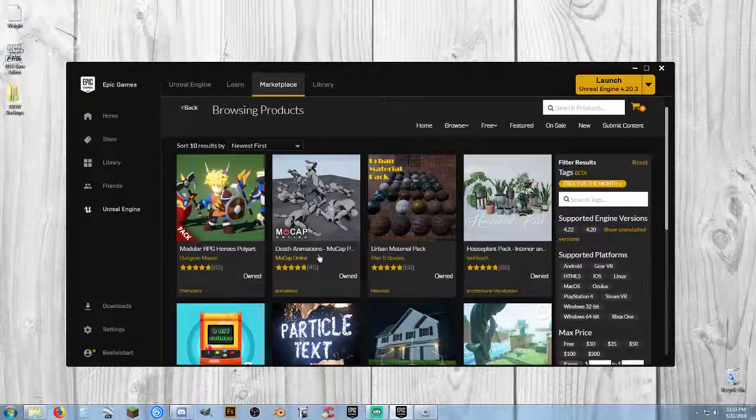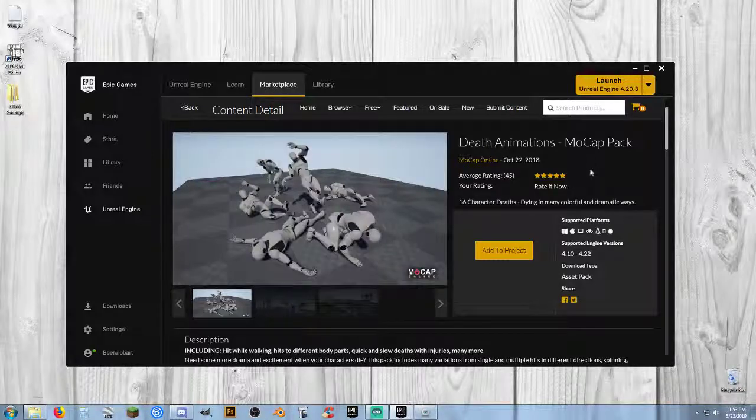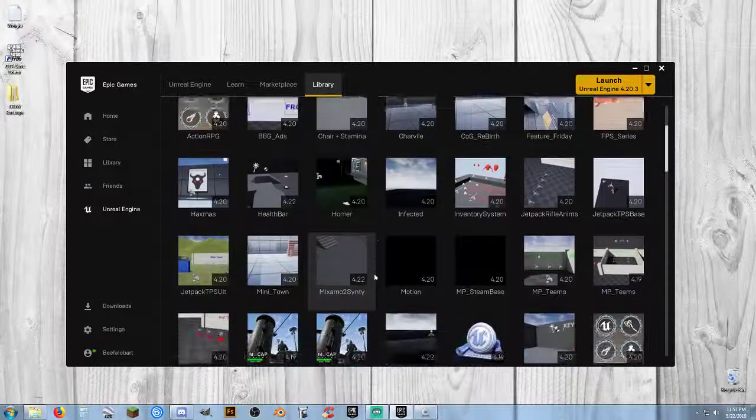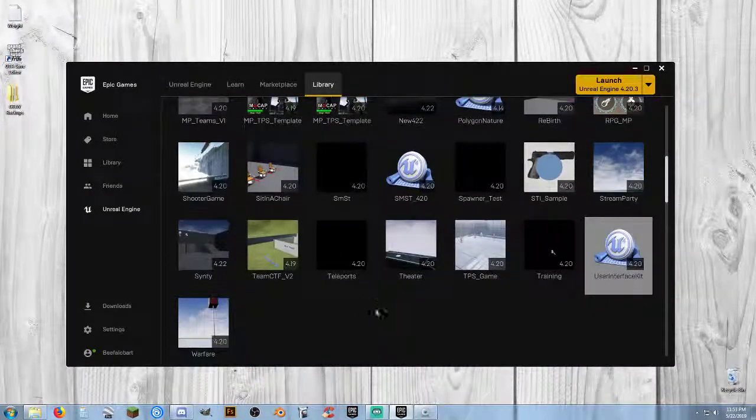So what I'll do is I'll come back and I'll do one on the Death Cap animation mocap pack, and this one is an add to project. So what I can do really quickly here is, if you are cool enough to have a copy of my Simple Multiplayer Steam template, this is the 420 version. I've got to redo the 422 version, but SMST 420 is the actual one.